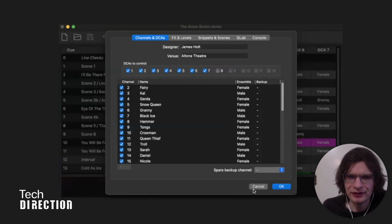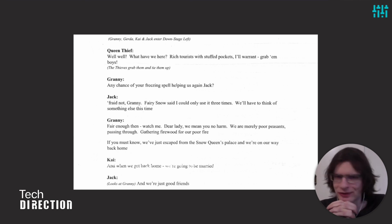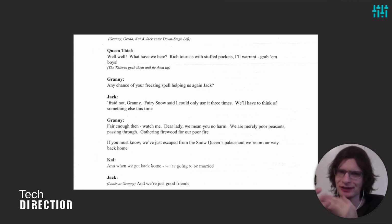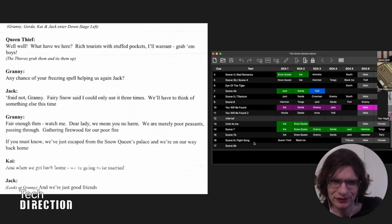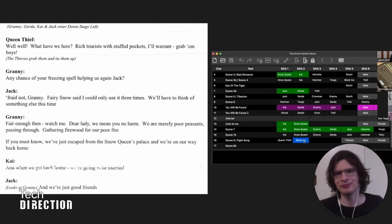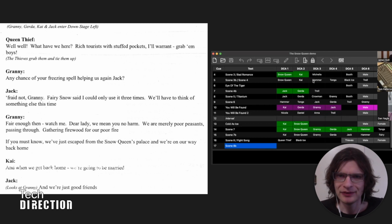So if we jump across to the script. In this show, we've just finished a song. The Queen Thief character has just been introduced, and now we're going to have some dialogue with some of the characters. So if we get in the show file, down here, we've just had Fight Song. The Queen Thief's just sung Fight Song with Black Eye supporting character, and we've had some ensembles, the male and female, and there's some thieves there as well.